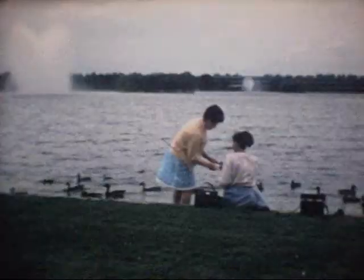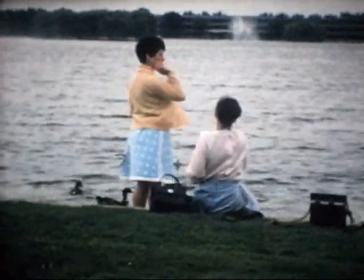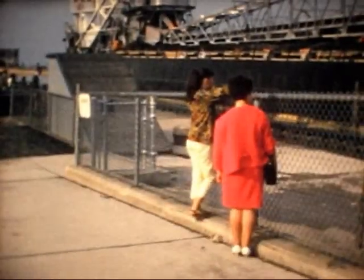Now, we're looking along the long axis of the lake. It includes 2 fountains designed by Alexander Calder. Behind the more distant fountain is the office where I started.